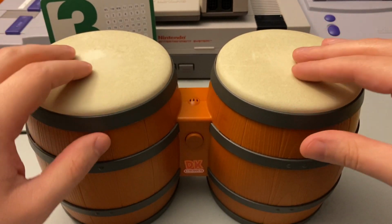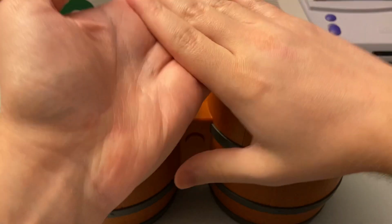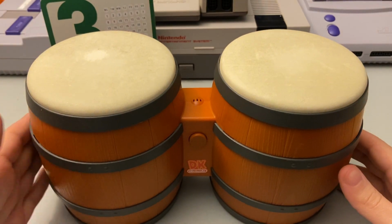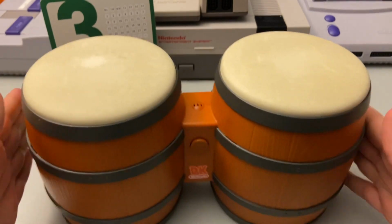There was also a microphone in the middle of the controller that was used to pick up claps or really any other sound you made for that matter. I personally just hit the bongos on the side because that seems to be the most consistent way of getting the game to actually recognize what you did when you want it to.